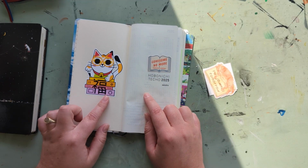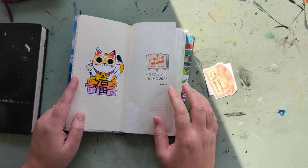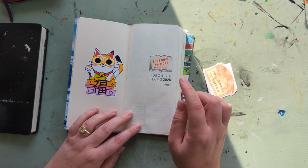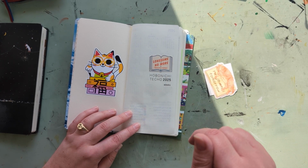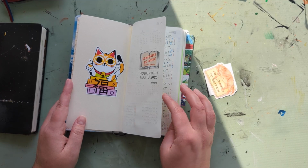This one isn't a drawing that I did, but as I mentioned in my previous video, definitely inspired by Lydia Nichols. I just love the way that she draws cats. And then this one, Lonesome New More, is from this year's Traveler's Company sticker set that they do every year. So I think that one's super cute.